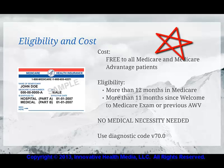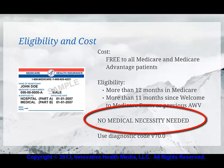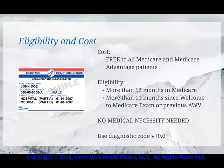I've already mentioned that Medicare has a very high reimbursement rate for physicians, but how much does it cost the patient? The annual wellness visit is totally free to all Medicare and Medicare Advantage beneficiaries, and there is no copay. The AWV can be repeated every 11 months. There is no medical necessity requirement, and it can be performed during the same visit as other procedures. It's important that the patient be made aware that although the AWV is free, they may have a copay for other procedures performed during the same visit.